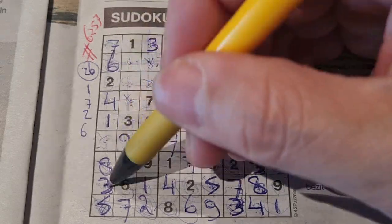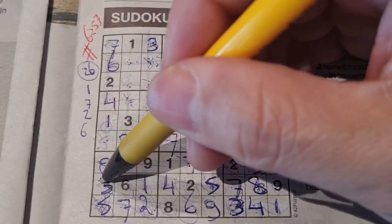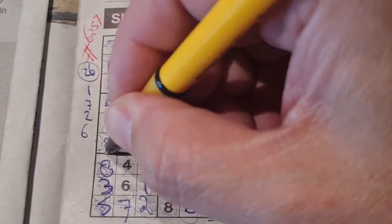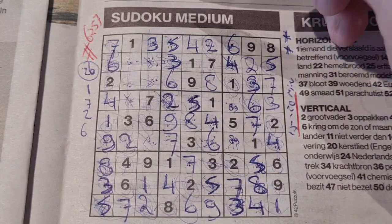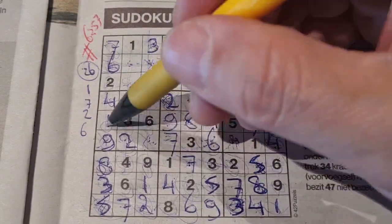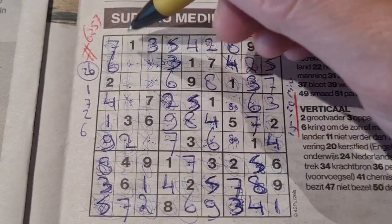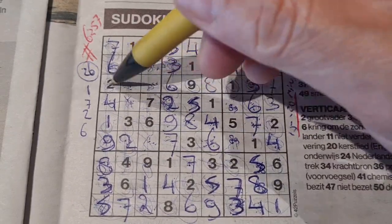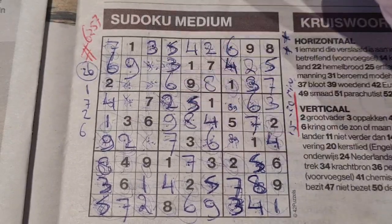Then one box left in the first column, the nine is missing. So we have a nine in the third column, nine in the first column, so in the column between, the second column, the only two places left for the nine should be here or there. We see a nine in the third row, no nine there, nine should be there.